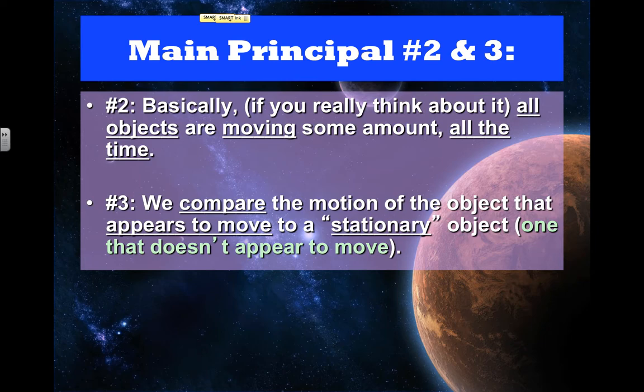Now, if you want to think about it in another, more weird way, if you look at your table, it looks like it's not moving, right? It's a hard, solid object, not moving, hopefully, unless you're shaking it right now. But what is everything made up of? Everything's made up of matter, right? And what makes up matter? Atoms. Atoms are what make up matter.